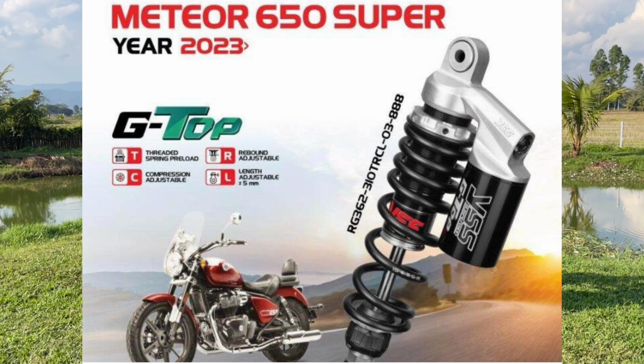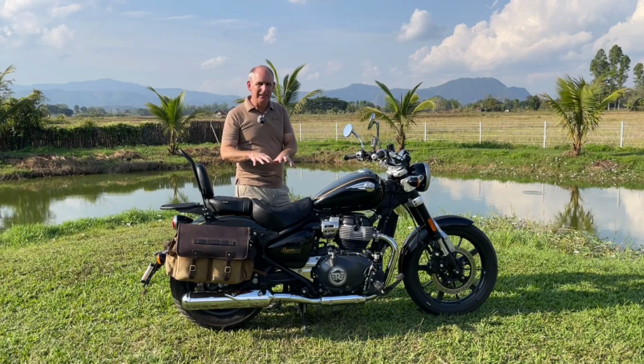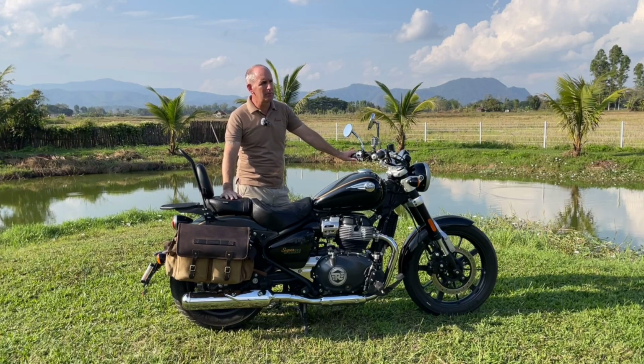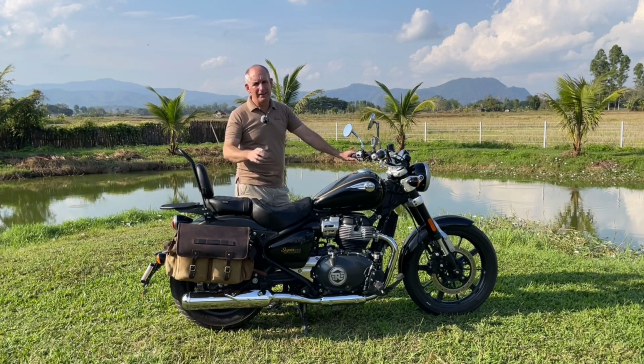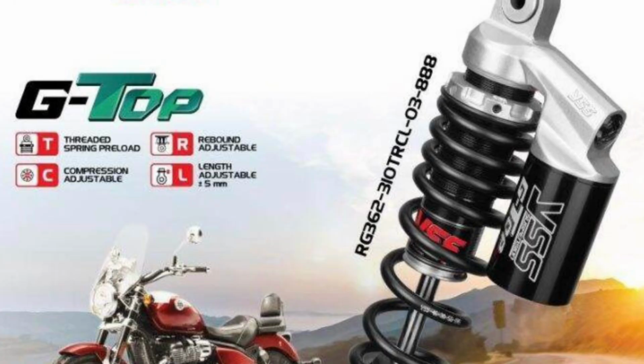I should have some on this bike. I will try and research and get some. The reason I never fitted them is because I emailed them in English. They never bothered replying to me. I emailed them twice. They never bothered replying to me. So I will get Mrs. T to email them in Thai, and maybe I'll get a set to do a review on.